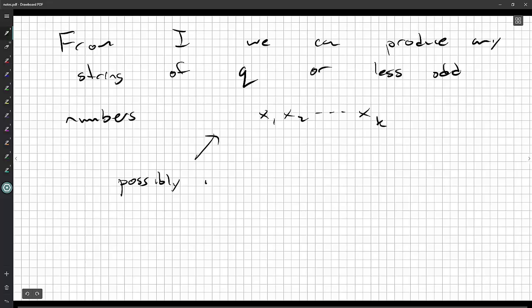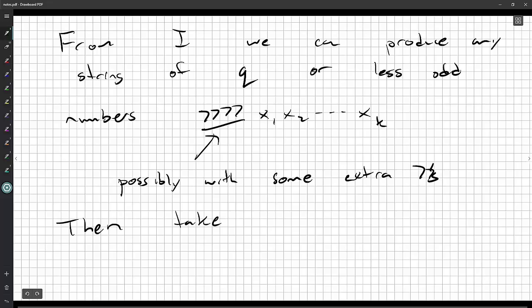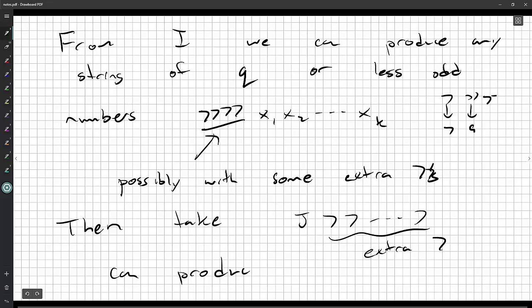Possibly with some extra 7s up front. These 7s, or let's say then, take a J followed by the extra 7s, and this can produce. Also, you might want to point out, 7 goes to a 7, 7, 7 goes to a 9, 7, 7, 7. I don't think we've actually written it down. I've articulated this idea to you guys while talking, but it should be pointed out that you should explain how that works. So this can produce any even number, say E, possibly with more 7s.